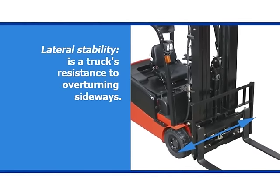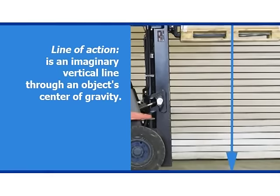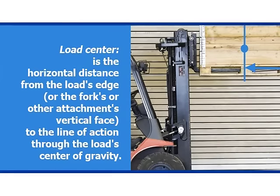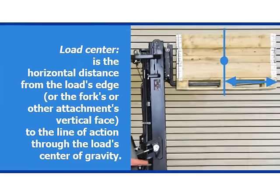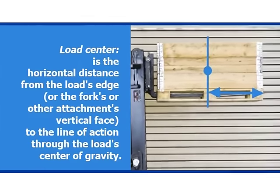Lateral stability is a truck's resistance to overturning sideways. Line of action is an imaginary vertical line through an object's center of gravity. Load center is the horizontal distance from the load's edge or the forks or other attachments' vertical face to the line of action through the load's center of gravity.